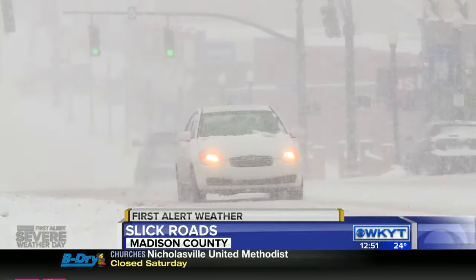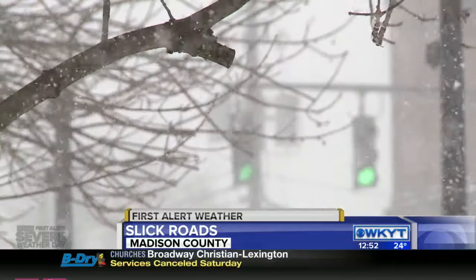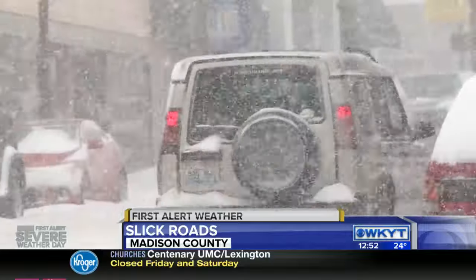Luckily, no collisions. We did check in with the Madison County Sheriff's Department, and they say it's been a pretty quiet day so far. They're hoping that continues. This morning, they responded to one escort for medical personnel and assisted one motorist. Now, we did see a plow go by a couple of minutes ago. It's my guess it won't take long for these roads to again be snow covered. We also did see a pizza delivery company go by. In Madison County, Caitlin Centner, WKYT.